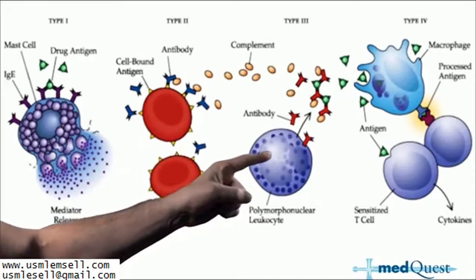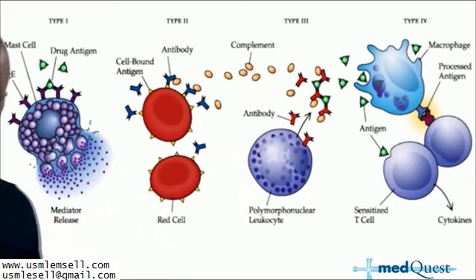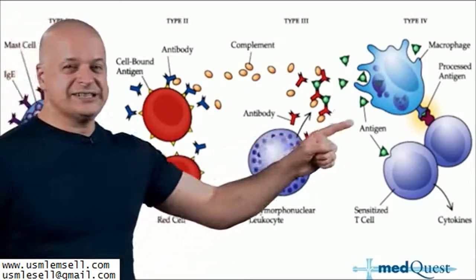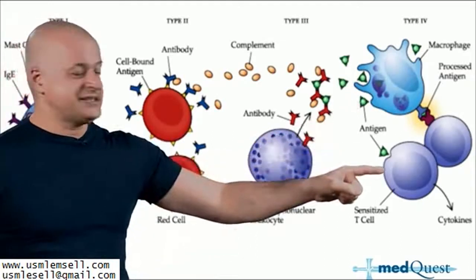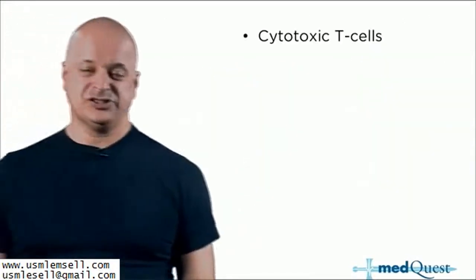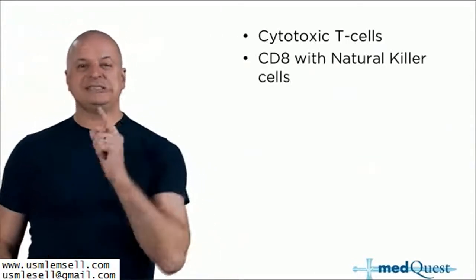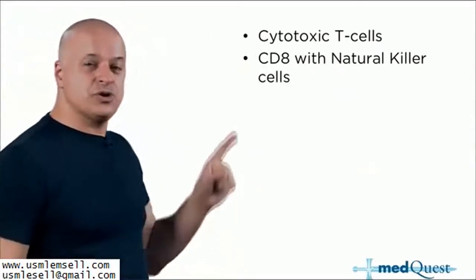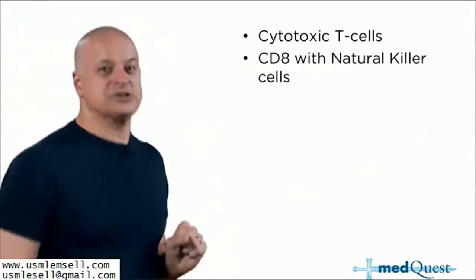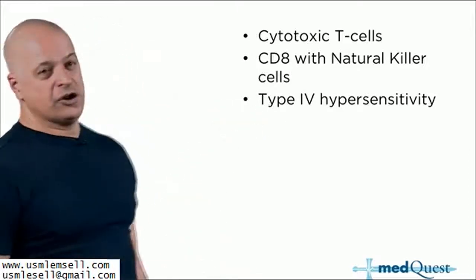Type 3 is antibody-antigen complexes. Type 4, which is Stevens-Johnson, is where antigen-presenting cells activate T4s and T8s. Now, what you see here is an abnormal number of cytotoxic T cells, or CD8 cells. This is a type 4 hypersensitivity reaction, and that's Stevens-Johnson.